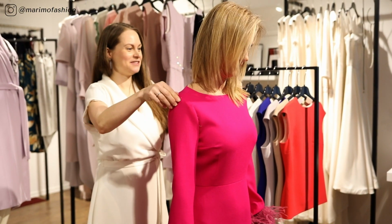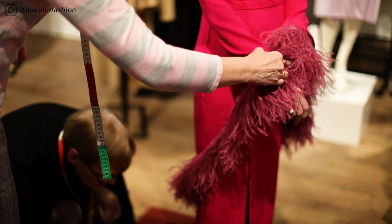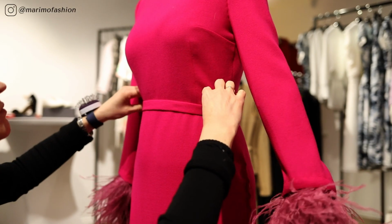In the second fitting, we can already see the almost ready product, so the client will get a much better idea of how her soon-to-be ready dress will look like. There's a lot of work and effort from our whole team that goes into making a gown.